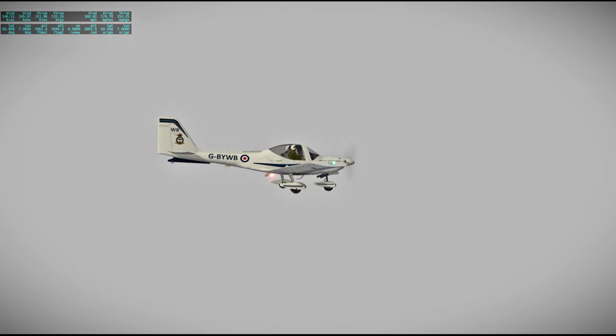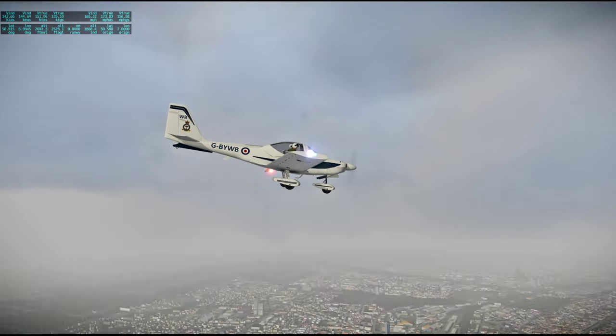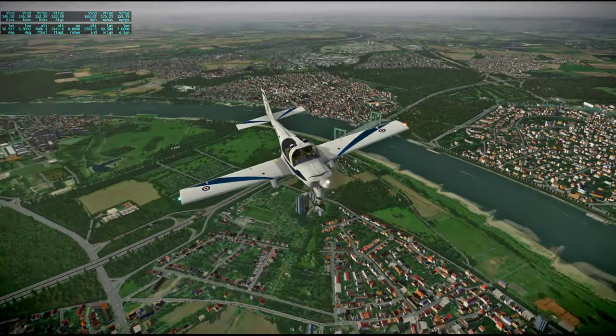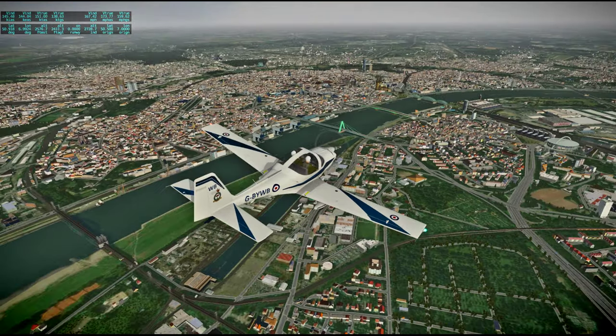See, the dock doesn't... I shouldn't have mentioned that it should be overcast. Gave it bad ideas. Okay, there we go. Still following the river fine. There's the bridge. Okay, we haven't missed too much.